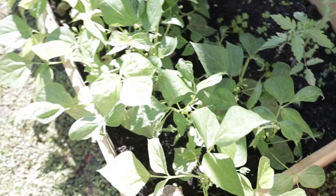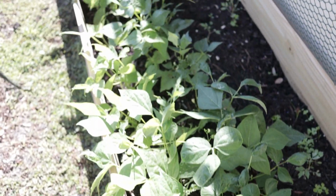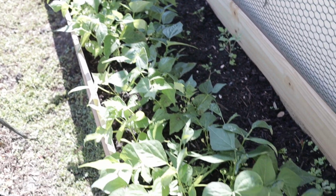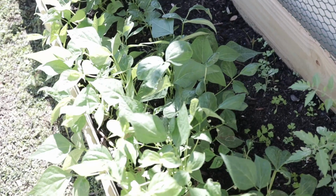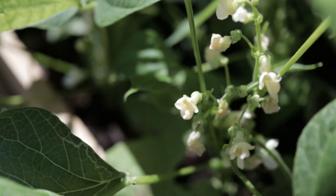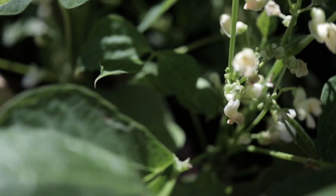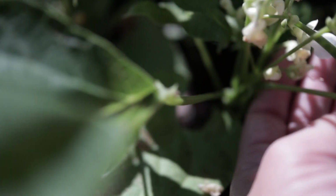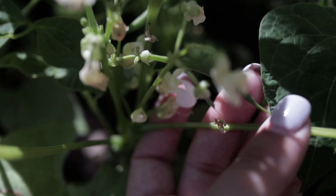Right behind it though, we do have beans, and these are bush beans. These are jade bush beans, and I think it's blue lake bush beans. I mixed them all together and they seem to be doing pretty well. There are tons of little flowers on them right here, and we do have tiny little green beans growing out of those flowers. You can see right behind it, little bush beans.